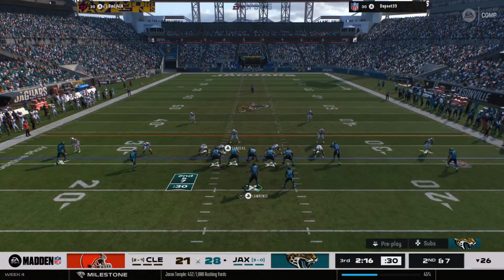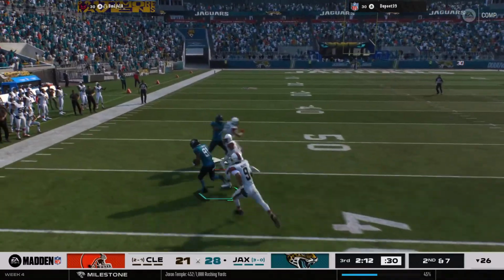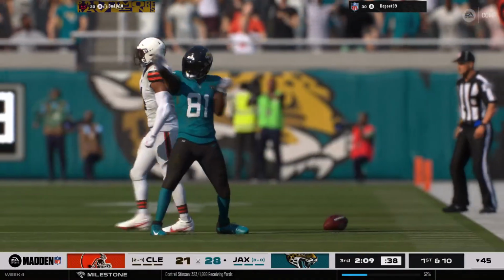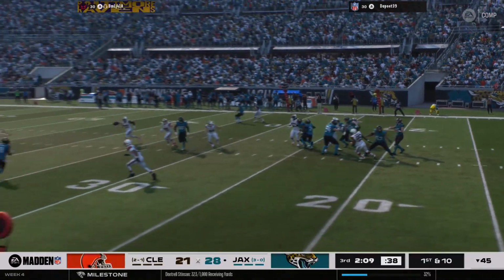Hey, kill. Here we go. Lawrence now off the play action. Big gain has them across the 40. And he's finally brought down at the 45-yard line. It's a gain of 19 on the play. And that's good for a Jacksonville 1st down.